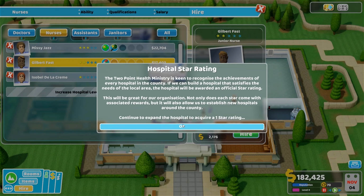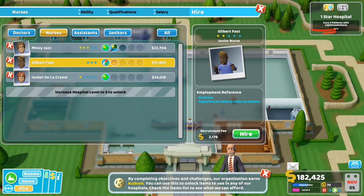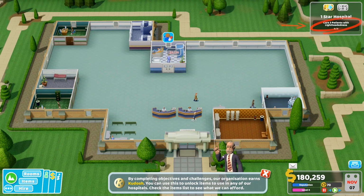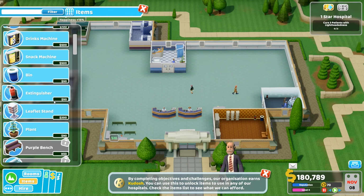You're telling me we're not even 1 star yet? We've cured so many people. No one's died. Kudos. You can use this to unlock items to use in any of our hospitals. Check the item list to see what we can afford. Okay, well first of all, kudos. Where's our kudos? Oh, we've got 70 kudos. Don't tell me this is paid currency, right?